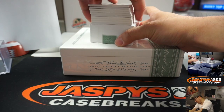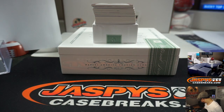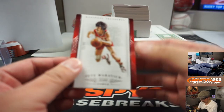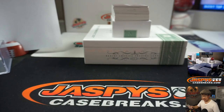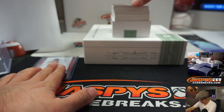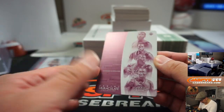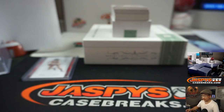All right, let's see what these blasts from the past are. Good luck, everybody. We got Pete Maravich, 72 out of 99. Ken with the number two. These are all 130 top loaders. Yeah, they fit comfortably in the 130. There's a plate. Andre Drummond, Brandon Jennings, Greg Monroe, Kentavious Caldwell-Pope. All Pistons, magenta plate.